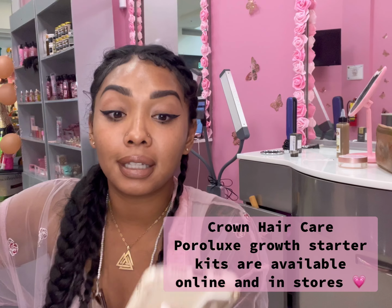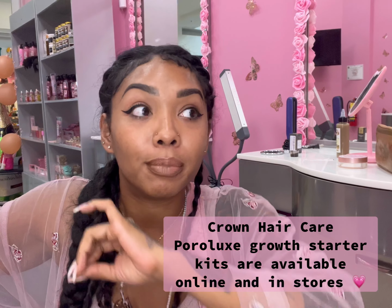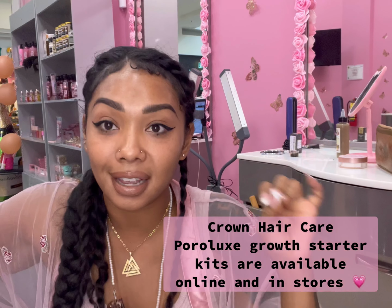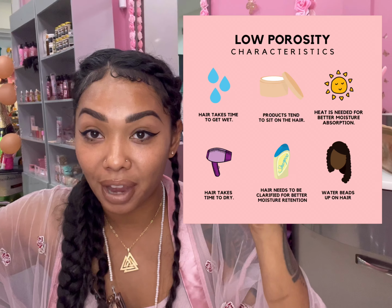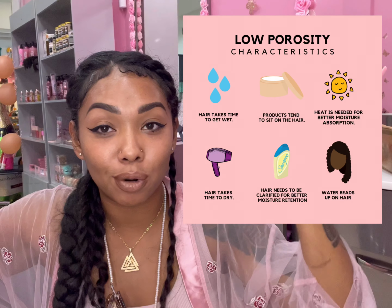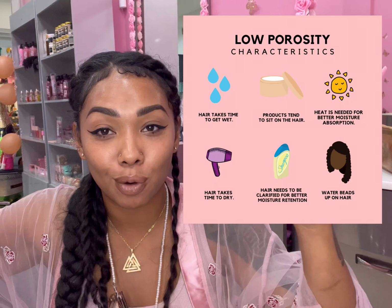Let's figure out if you have low, high, or normal porosity before we even get to the actual science and testing of it. So let's see if you guys got it correctly. If you have low porosity hair, here are some characteristics of low porosity hair. For one, it cannot absorb water. It does absorb water eventually, but it takes a long time to absorb water.